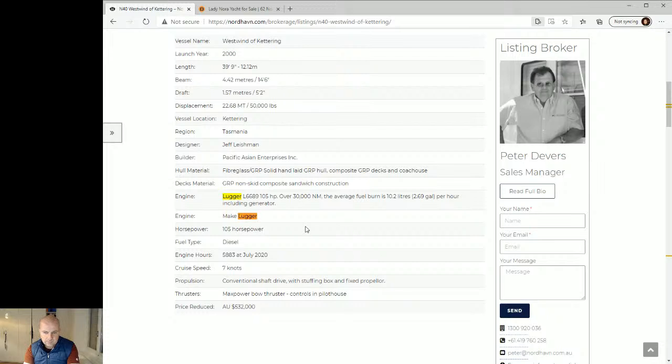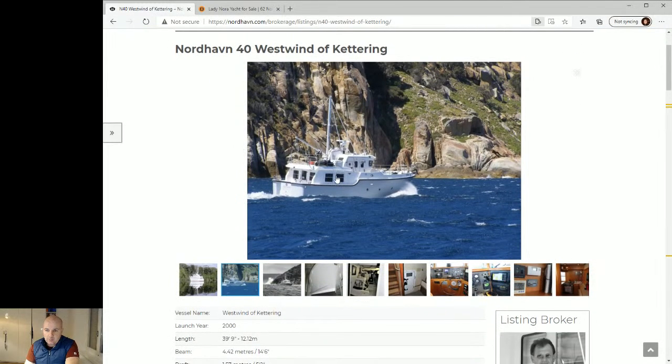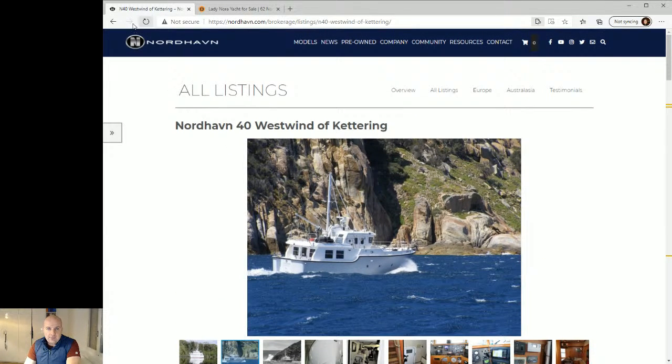Okay, so it's got 5,000 hours on that, so it's not too bad. You've got a lot of life, maybe around 10 to 15,000 hours. Need to do a rebuild, potentially. But yeah, I mean, for $500,000, great little boat. You wouldn't have any trouble, especially around the North Sea. That'd be a nice little boat to have.